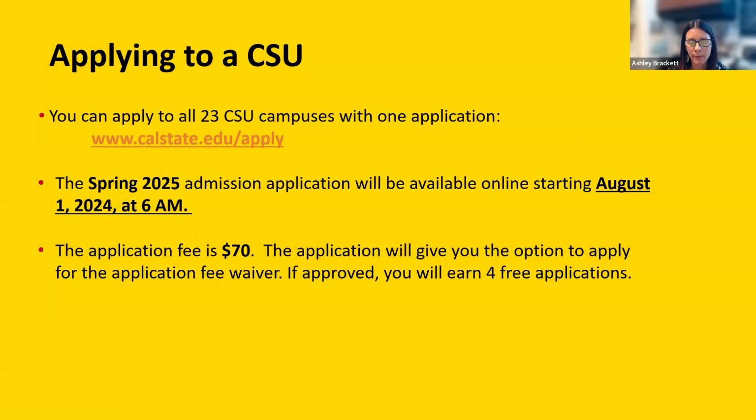There is a fee waiver built into the application. So if you qualify for that, you'll get up to 4 applications for free. However, if you are applying to an extension campus, the waiver won't work. So just talk to us, and there are sometimes things that we can do to help out. We have some vouchers if you're in line.